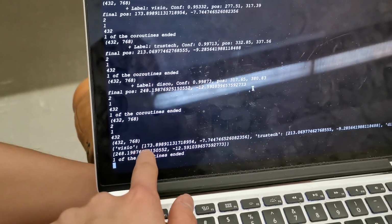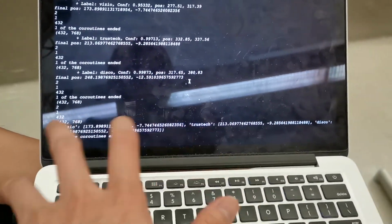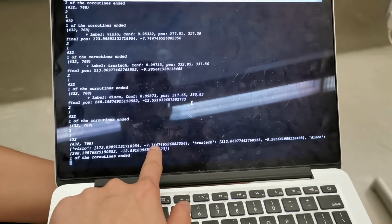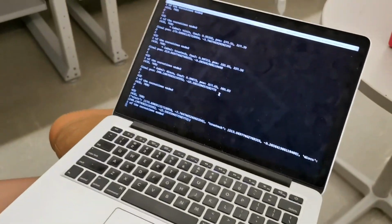Each device has two corresponding theta values. One is for the rotating plate, the other one is for the arm. Okay, so let's go back to our web app.